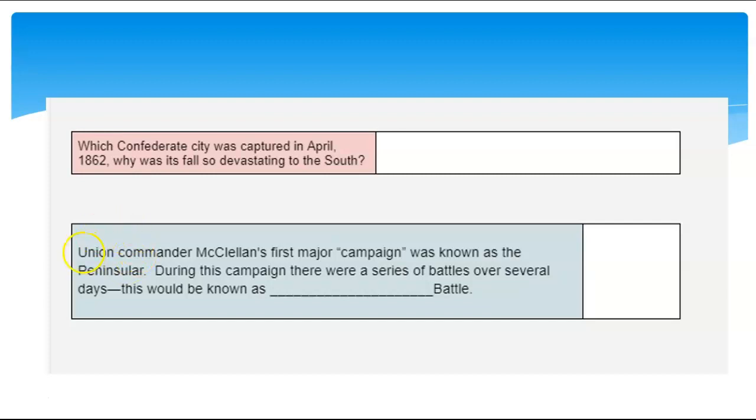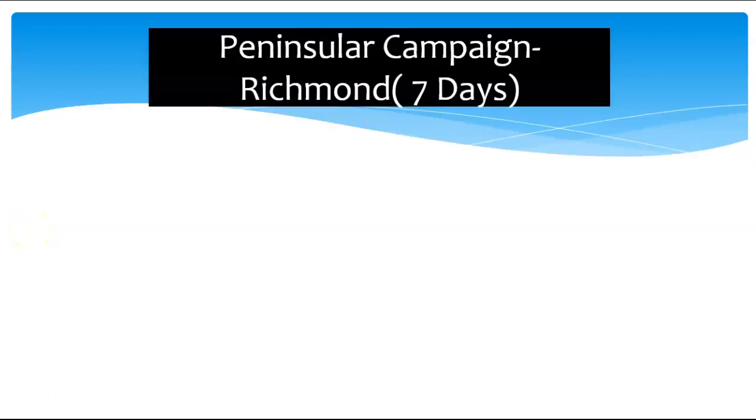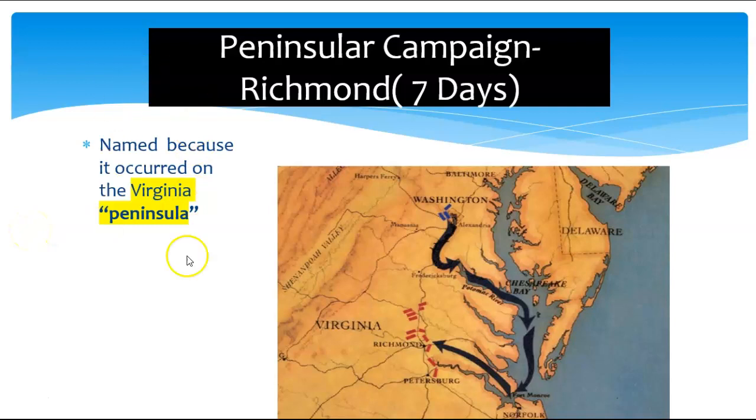And that strategy is, instead of going overland, he is going to move his army down by water to the Virginia Peninsula and approach Richmond from the east, marching west with his army. So let me show you. Okay. So as we see, here's Washington. Previous commanders had kind of wanted to come down this way.